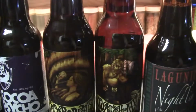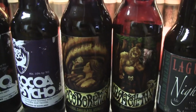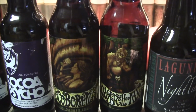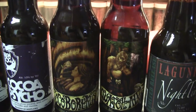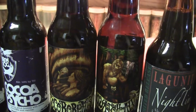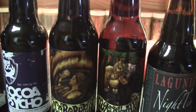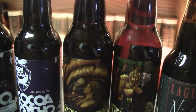And I also picked up a couple more from Chaos Mountain, good friend of mine, Will, the head brewer down there. I had tasted several of their beers. Matter of fact, I probably tasted all of them they had on tap there the day that they opened up last year. So they're bottling a lot of different stuff now.